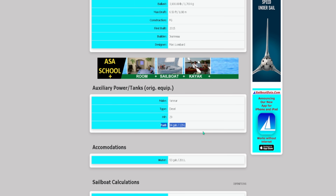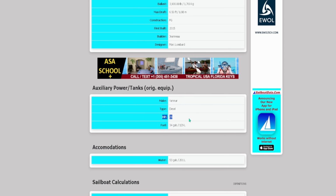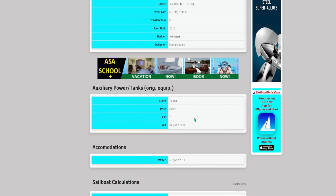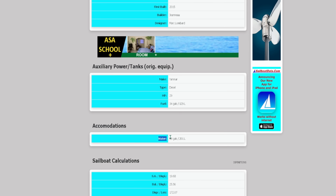That's going to come into play depending on how long of distances I'm going to be sailing. What size engine? A 29 horsepower. So I know the boat is not fast, not under motor. It's not fast at all. And she's got 53 gallons of water.